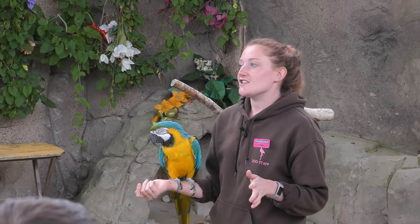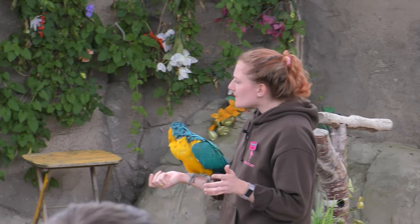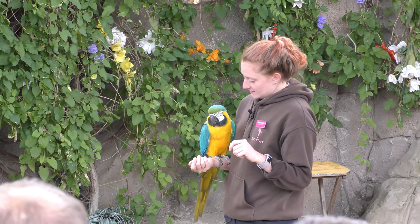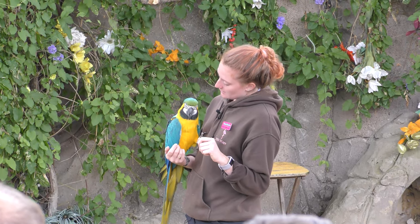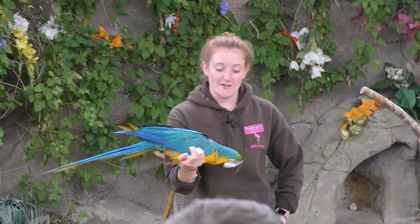Varied and balanced diet, so they get plenty of fresh fruit and vegetables and everything that they can need. Sometimes we do like to mix it up a little bit and ask Charlie what he'd like for his tea. So Charlie, what would you like for your tea tonight? Peanuts or chocolate? Chocolate. Are you sure? Chocolate. He seems rather adamant that he wants some chocolate for his tea.